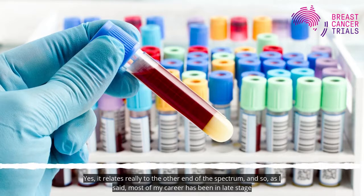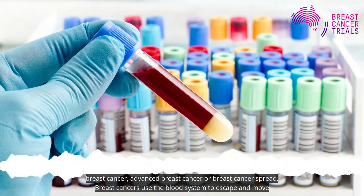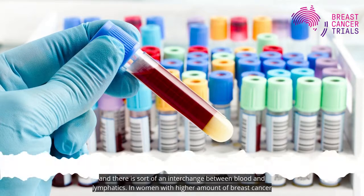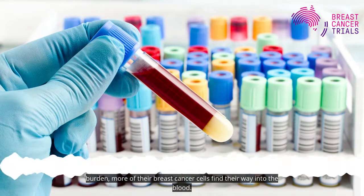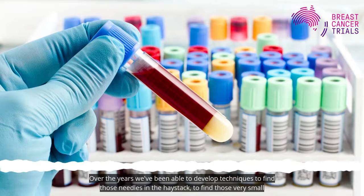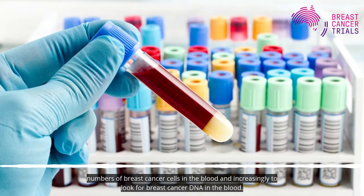So this relates really to the other end of the spectrum. As I said, most of my career has been in late-stage breast cancer, or advanced breast cancer, or breast cancer spread. Breast cancers use the blood system to escape and move around. They use the lymphatics as well, and there's an interchange between blood and lymphatics. But in women with a higher amount of breast cancer burden, more of their breast cancer cells will find their way into the blood. And over the years, we've been able to develop techniques to find those needles in the haystack, to find those very small numbers of breast cancer cells in the blood, and increasingly to look for cancer DNA in the blood.